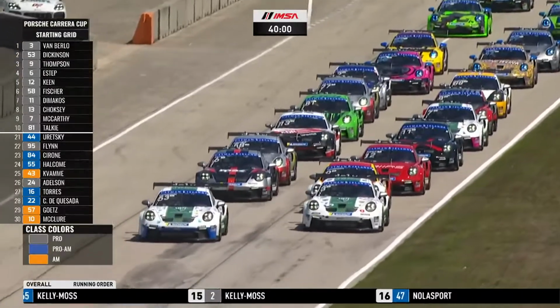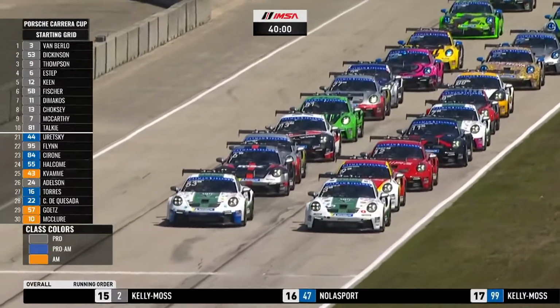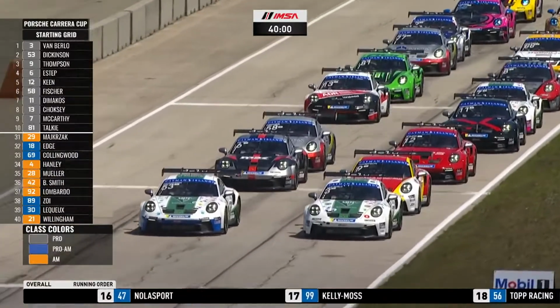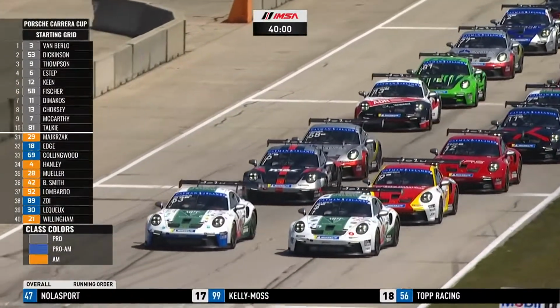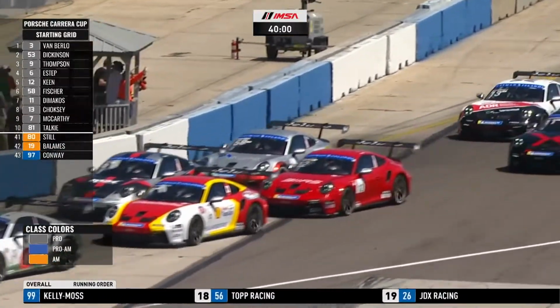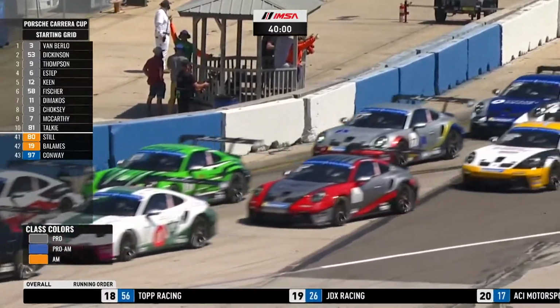Top 5 overall, 5th position, Lee Keane in car number 12, Trenton Estep in car number 6, Parker Thompson in car number 9, and on the front row, the 2 Kelly Moss teammates, Riley Dickinson in car number 53, and Kai van Berlo once again on the pole position.